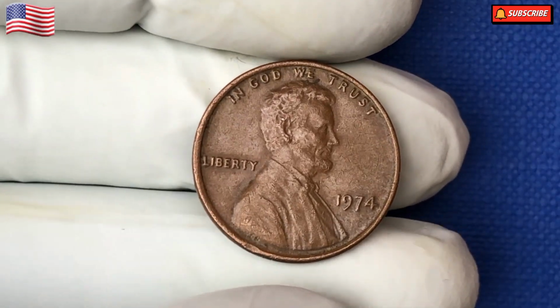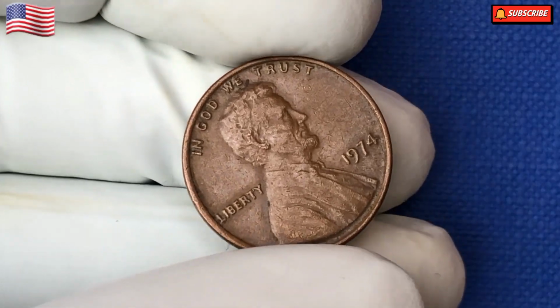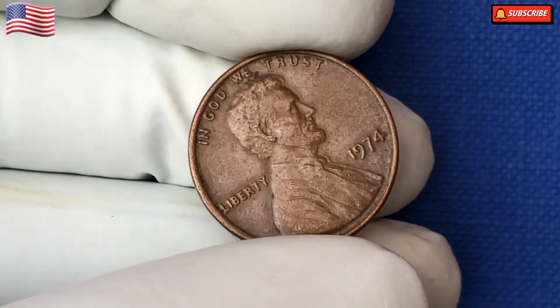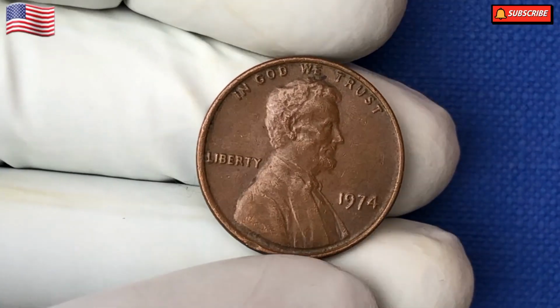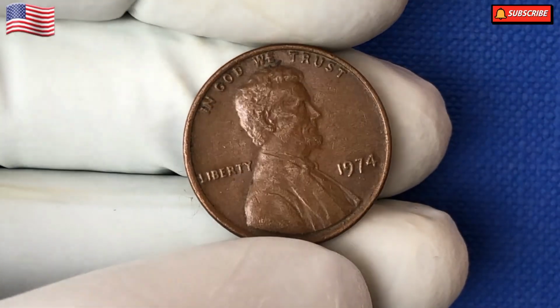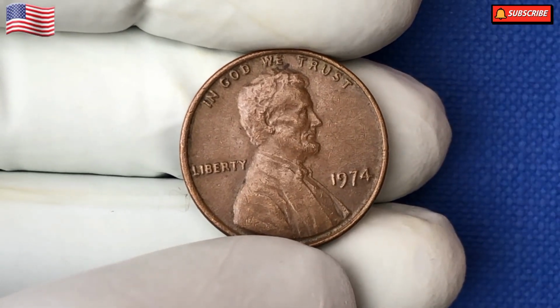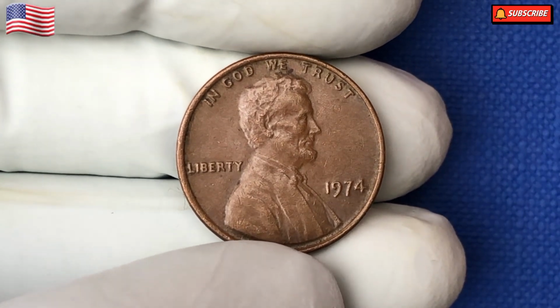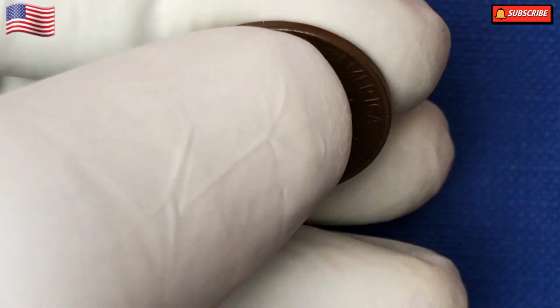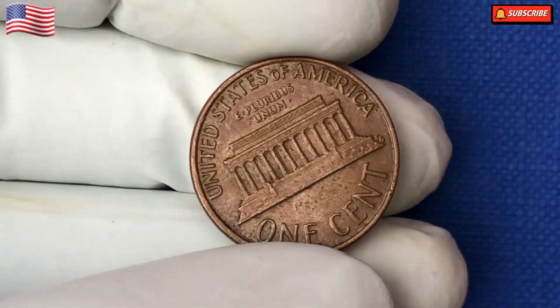One key factor that can dramatically increase the value of any coin, including the 1974 penny, is its condition. Collectors are always on the lookout for coins that have been preserved in pristine or near-perfect condition. A coin that has been kept in excellent shape, without scratches, stains, or signs of heavy wear, can fetch a significantly higher price than one that has been used extensively in circulation.